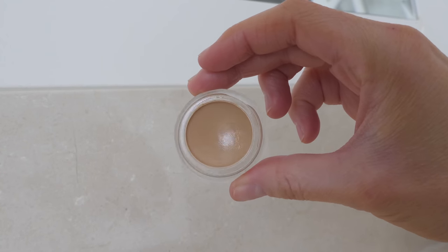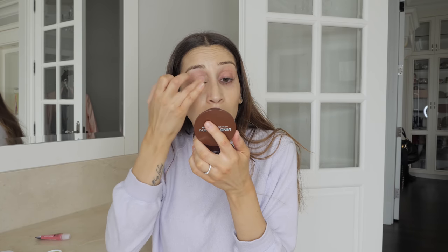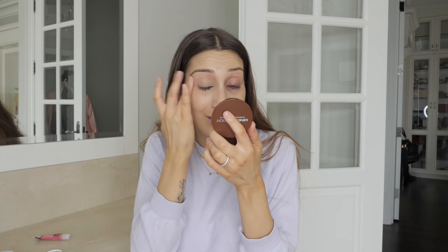The reason why I like this one is, again, because it's very, very natural looking. The coverage, I would say, is light to medium, but I find that it still covers up any redness that I may have. And it just makes me look more awake and refreshed. And it's also super easy and fast to apply. Everything in this video is super easy and fast to apply because that's what my life needs right now.